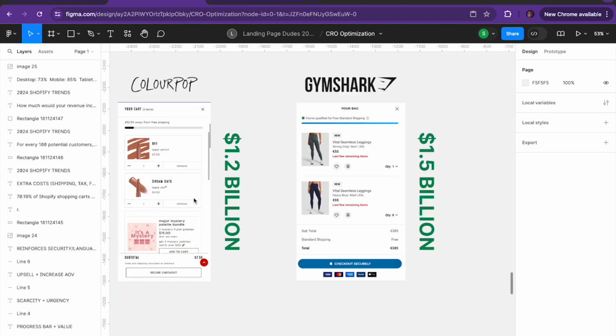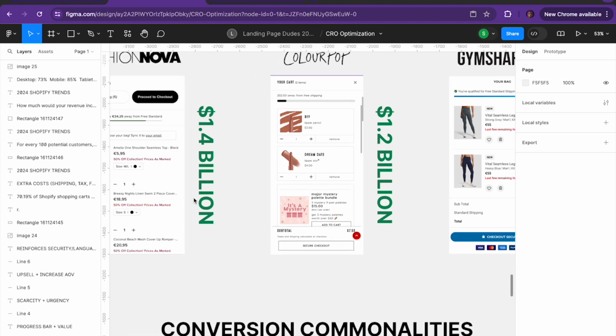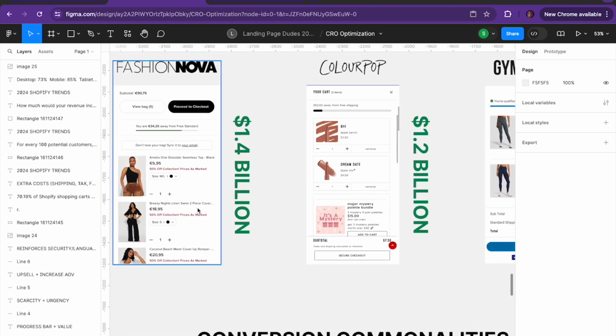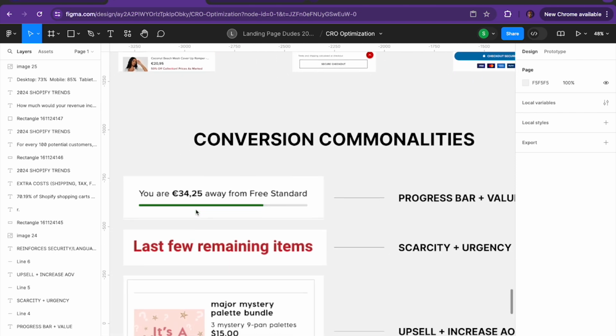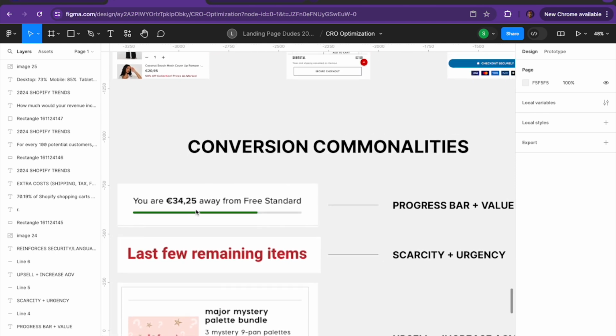Now, what do all of these carts have in common? What is so important about these carts that are leading to higher conversion rates? Well, the first thing is the progress bar and value. Being able to give value to the Shopify customer based on how much they spend.